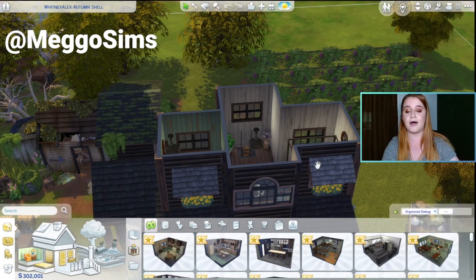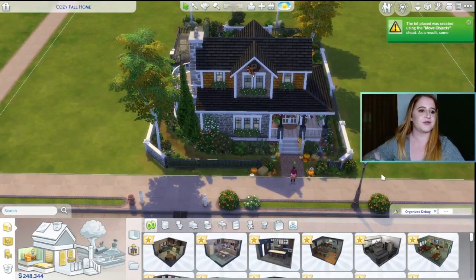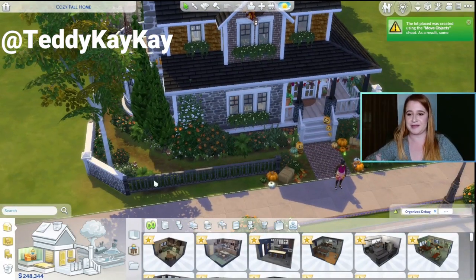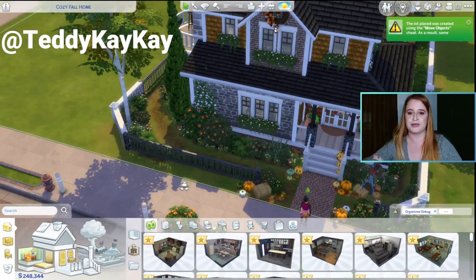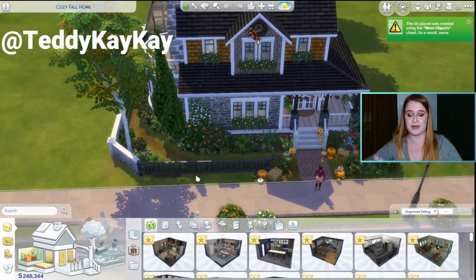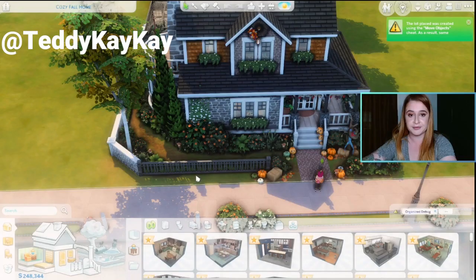You did amazing. The next person I want to talk about is Teddy KK. You really snapped at this landscaping, dude. It looks really good, and I adore it. I think that you did a fantastic job. I can only imagine what it would look like with my reshade on. Oh, wow. Yeah, it's great.